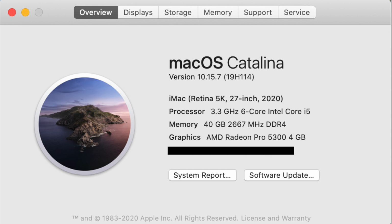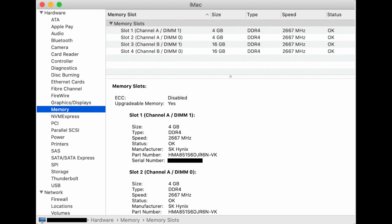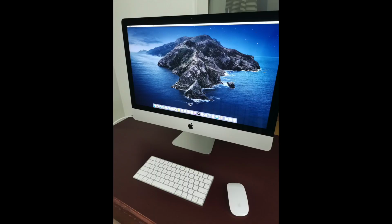Okay, so that will open up this screen, and then you're going to click on Memory on the left hand side there, and it will show you slot 1, slot 2, slot 3, slot 4, and there's two different channels, channels A and B, and it shows me the different RAM sticks that I have installed. So I've got, of course, 2 4 gigabyte sticks installed and 2 16 gigabyte sticks. Okay, so this installation is pretty easy.